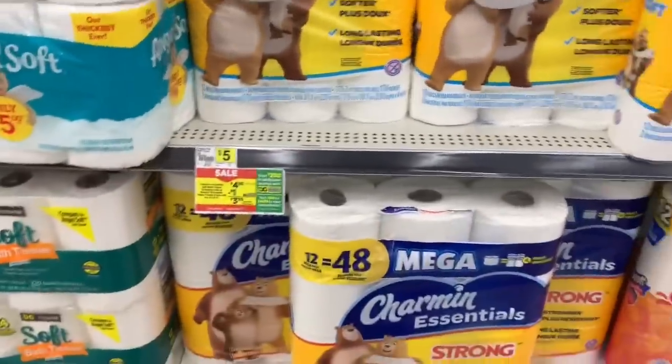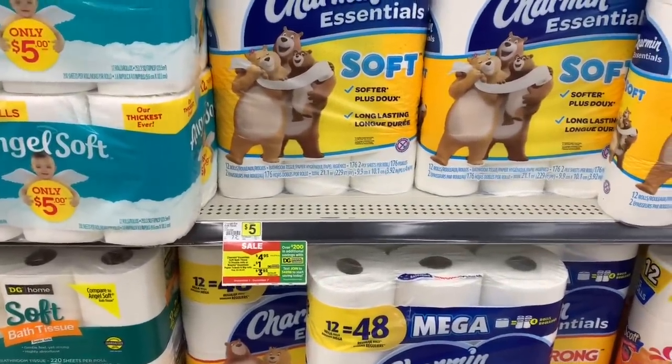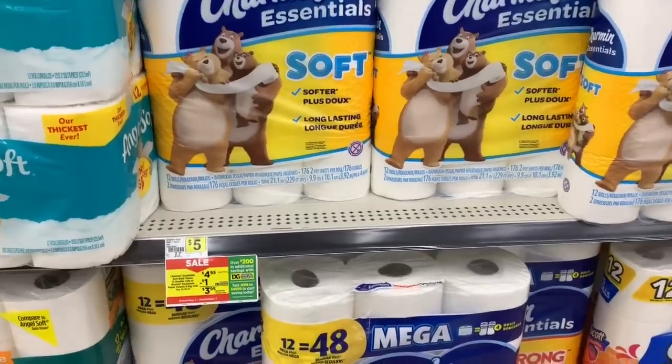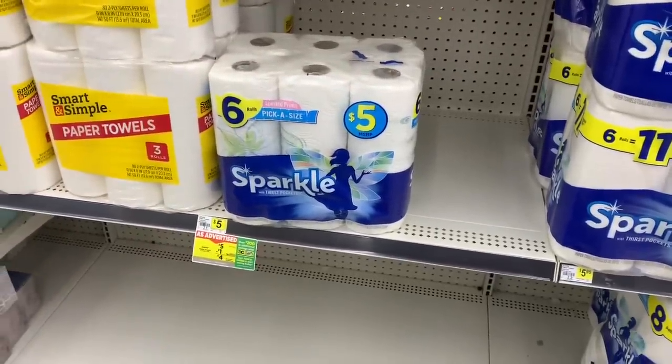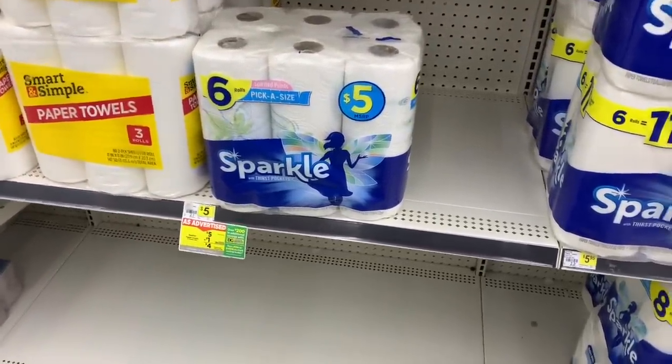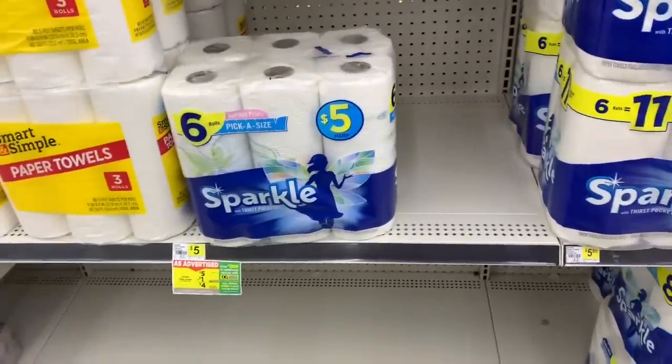Essentials, okay? This is an if-you-need-toilet-paper deal. It's $4.95, you guys. It's a $1 digital coupon. We'll make it $3.95, okay? Sparkle is also $5. There's a $1 digital coupon, making it $4, okay? So this is if you need it, all right? So $4, so that's still a savings.